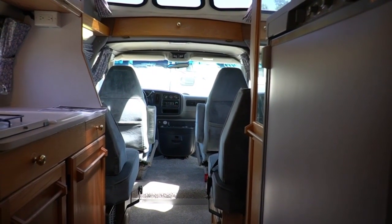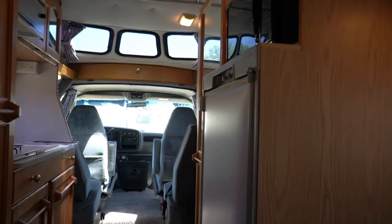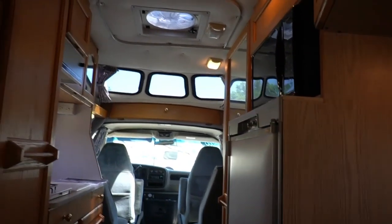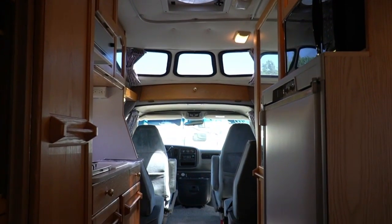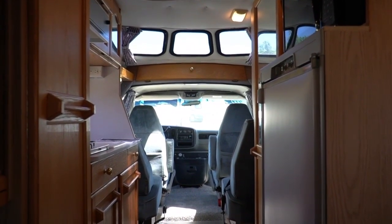A lot of people self-camp in these because they look like regular vans. I can't say you can always get away with stuff like that, but you'd be surprised how often you can. I'm not recommending you break any laws, but I know some of these HOAs are ridiculous about parking, and a lot of times you can just tell them it's a regular conversion van, a traveling van. They don't have to know it's a motorhome.